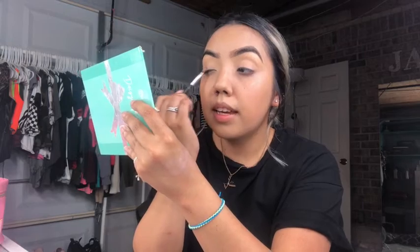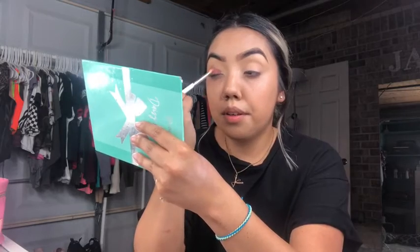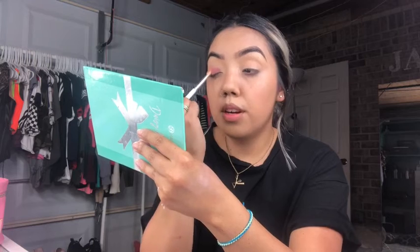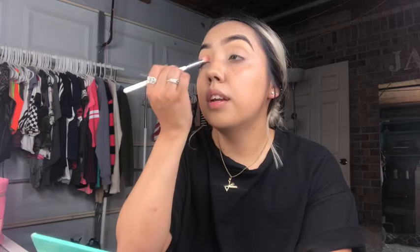And she doesn't have very much shadow in her crease, so I'm just kind of packing it on the lid. I must say the shade is looking a lot different than it looks in the pan. So now I'm just going in with a fluffy brush because I feel like her pink looks a little bit more soft and subtle, and this is looking deep. So I'm just spreading it out. I'm putting a little bit in the crease, but very little.